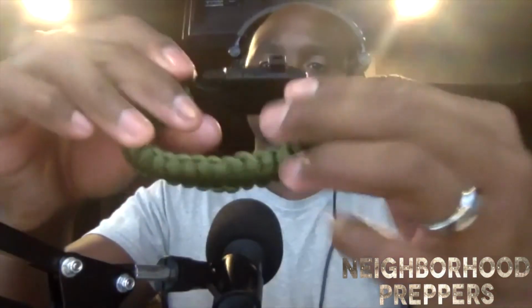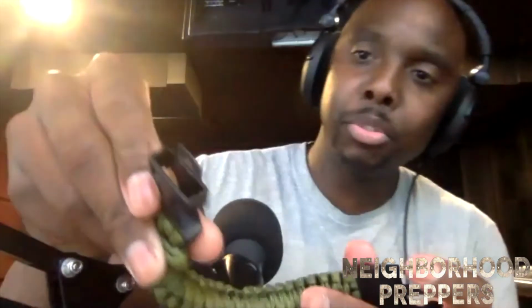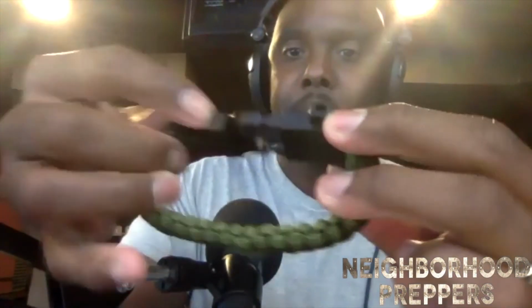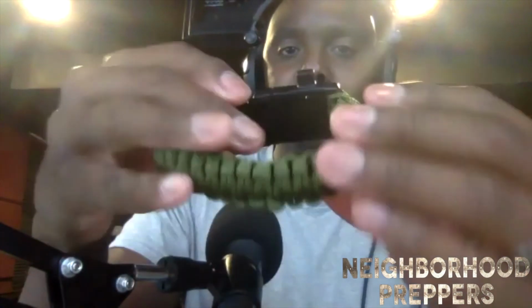Show us yours. Yeah, so that one is a green bracelet. It clips right on, made out of very thick paracord. It also has the slicer tool on there, so you can cut it to whatever size you need. There's the compass. It's very small. It's built right into the latch. And Bobby, why don't you tell them what's inside of the paracord?